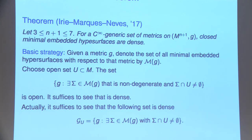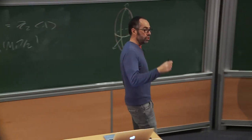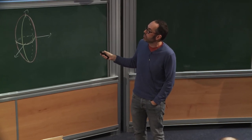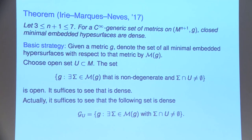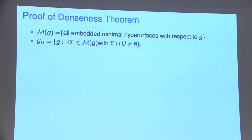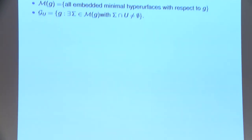So if I pick a minimal surface for some given metric g, and if the minimal surface is degenerate, then we can do a tiny perturbation of the metric g, which makes that minimal surface non-degenerate. We can even do that with a tiny conformal deformation. So this set is bigger, but the closure is the same, so we might as well work with the bigger set. So the next slide will be the last one. It's going to have 4 steps, and I will explain why this set has to be dense, right? Okay. So let's just remind the notation. M of g, this is the set of all embedded minimal hypersurfaces with respect to g, and G of U, this is the set of all metrics. So let's erase here. Okay.